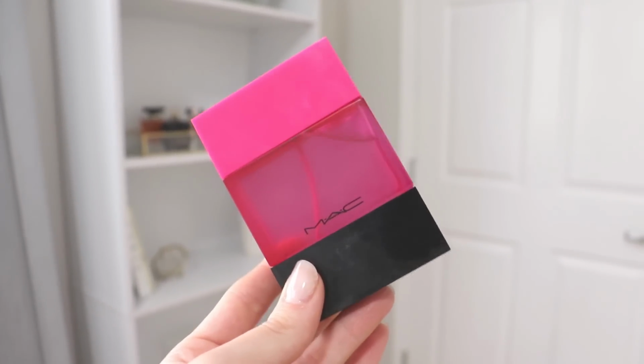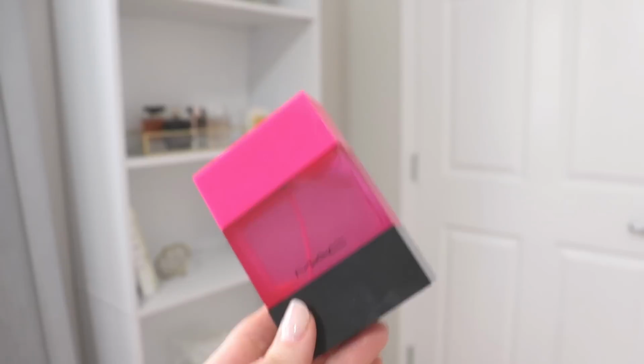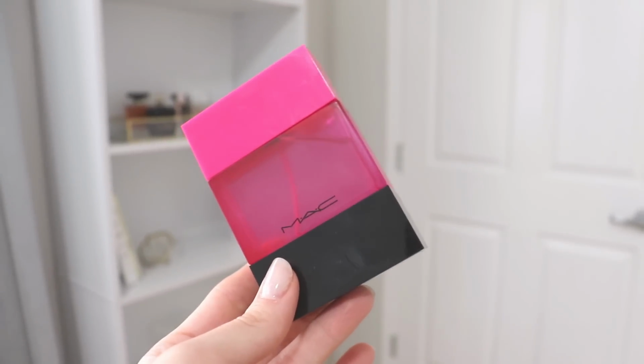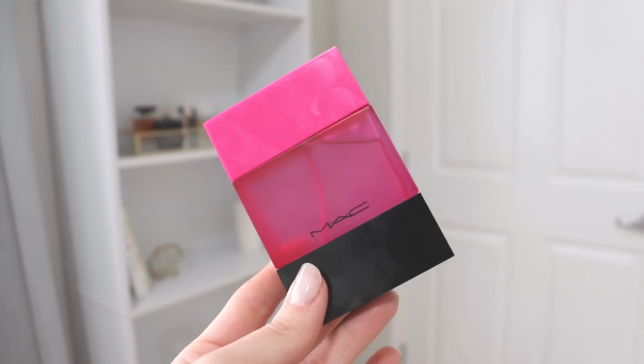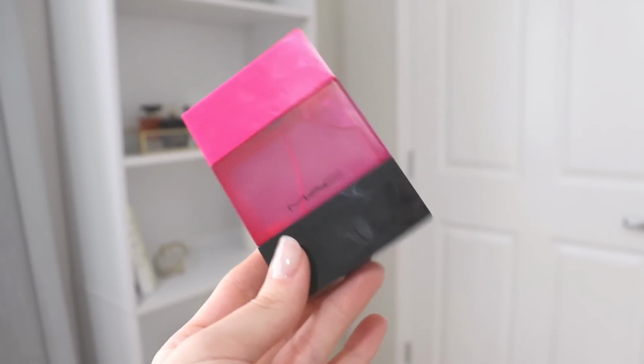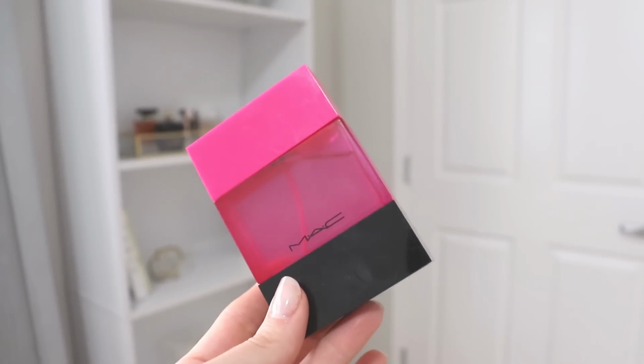It's really, really nice. The reason I'm not keeping it is because it's just not me. It's just not my vibe. It's not my type of fruity perfume. I prefer fruity florals or something with a little bit more vanilla or caramel or whatever. This is just not complex enough for me.